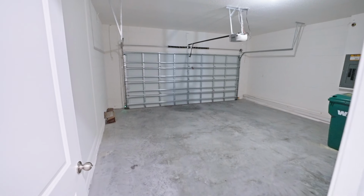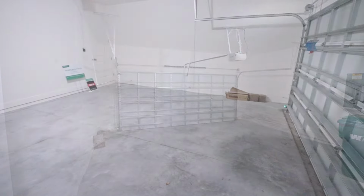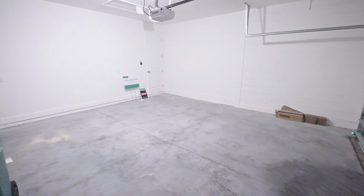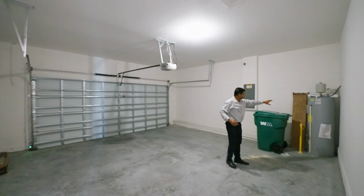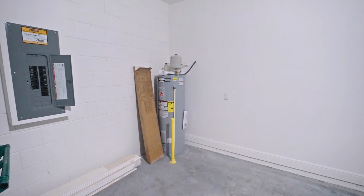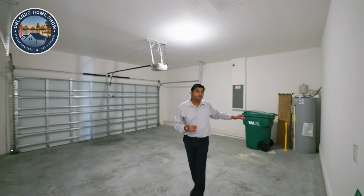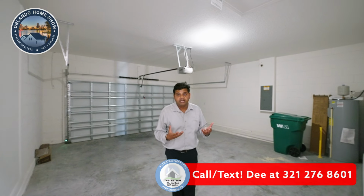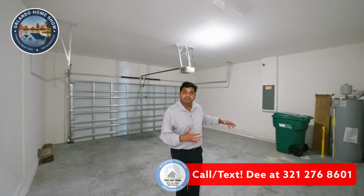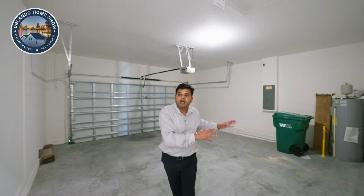Right over here is your 2-car garage. This is block construction, and then you also have the garage door opener, your attic entrance, and your water heater protected by that pole. Now please keep in mind, you may not see this in every single home with different builders. It's actually a municipality code, and the municipality is the one that dictates if you have to have that pole, which is just there to protect your water heater so you don't run into it.